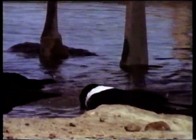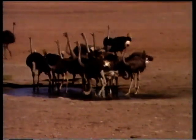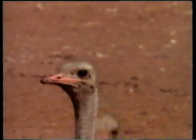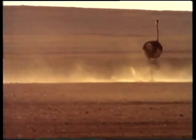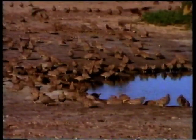A flock of ostrich come to water. These flightless birds may stand up to 2.5 meters tall and weigh 130 kilos or more. Ostriches like these wide open spaces, where their keen eyes and 60 kilometers an hour running speed save them from predators. Wave after wave of sand grouse arrive by the hundreds. They're vulnerable here, and their policy is to drink and run.